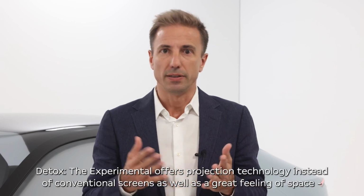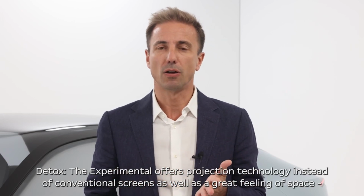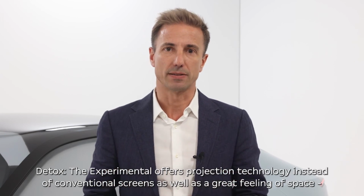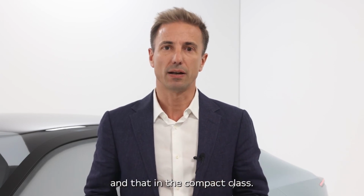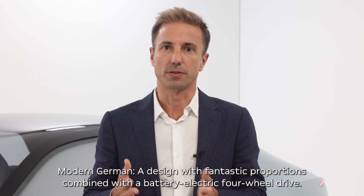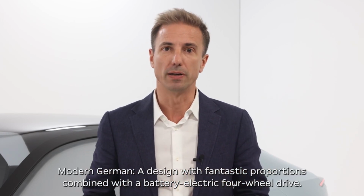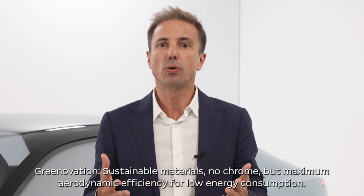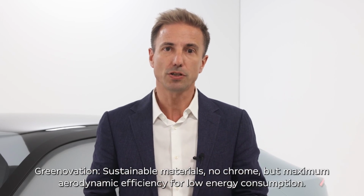Detox. The Experimental offers projection technology instead of conventional screens, as well as a great feeling of space, and that in the compact class. Modern German, a design with fantastic proportions combined with a battery electric four-wheel drive. And Greenovation, sustainable materials, no chrome but maximum aerodynamic efficiency for low energy consumption.